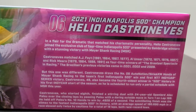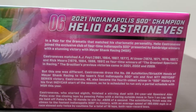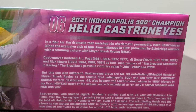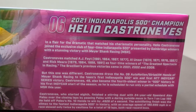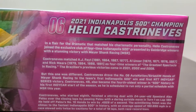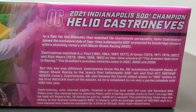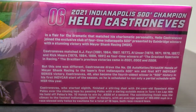Castroneves, who started 8th, finished a stirring duel with 24-year-old Spaniard Alex Palou over the closing laps by passing Palou with a daring outside move in Turn 1 on lap 199. He held off Palou's number 10 Honda to win by 0.4328 of a second. The scintillating finish was the climax to the fastest Indianapolis 500 in history, with an average speed of 190.69 miles per hour in a race slowed only twice by caution for a total of 18 laps, both race record lows.